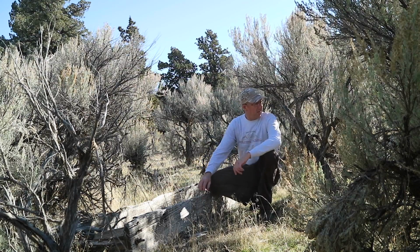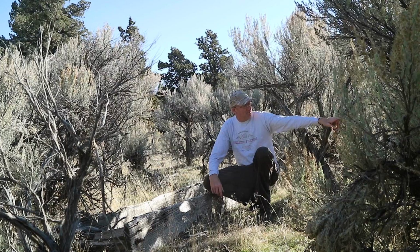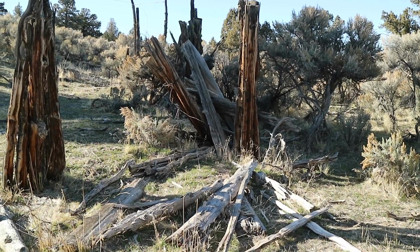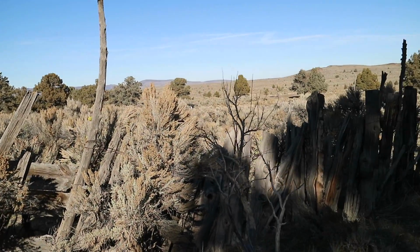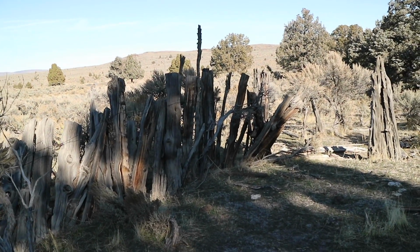This is pretty cool right here, an old wooden water trough. And I'm looking over here at this collapsed fence. So the corral walls were just solid juniper posts, just juniper posts set right next to each other. And that was an immense amount of effort. And out here, as sparse as the trees were, they had to go far and wide to cut enough trees to be able to build a corral like this.